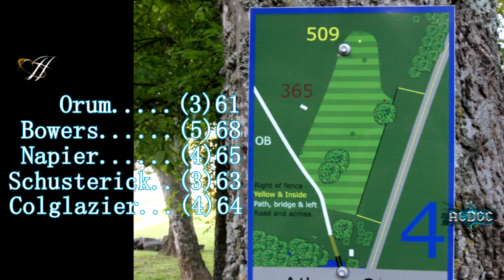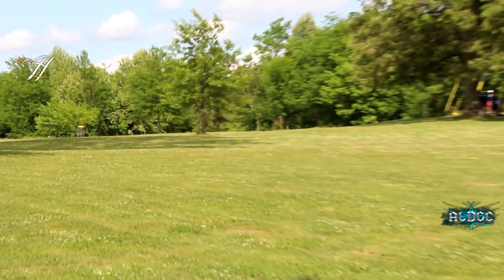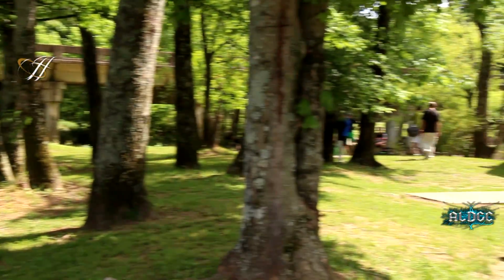On to hole 4. And this basket is across a long fairway, 500 feet. But the hard part is you're teeing off, as you can see here, from behind a group of clump trees. So you've got to get clean on your drive, and you've got to get it as far as you can.